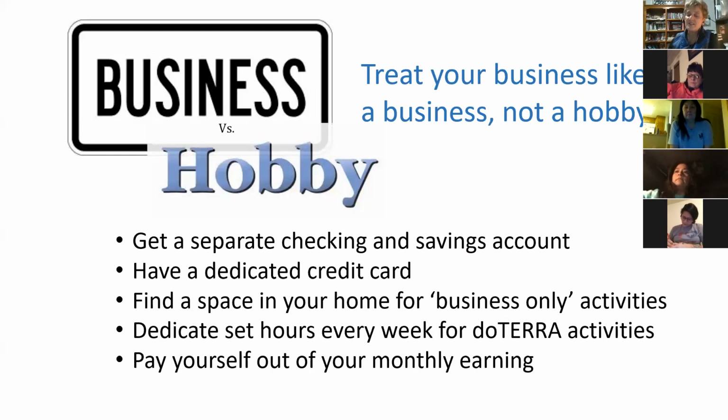And then you also want to find a separate space in your home that's for business only activities. If you can have, or your RV. Sorry, Karen, don't mean to leave you out on this. So find a space that is your business only activity, because then you can actually take off that portion of your home on your taxes. Like, let's say 10% of your home is used for your business. You can take off 10% of your mortgage as a tax deduction.